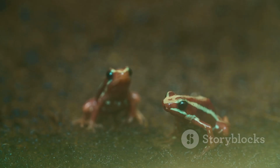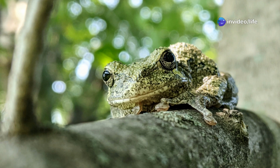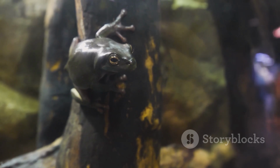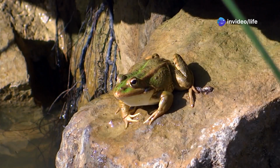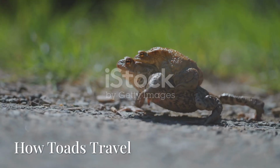Not all frogs are champion jumpers, but most are very good at it. Even tree frogs, which spend a lot of time climbing, can make impressive leaps from branch to branch. Their sticky toe pads help them cling to surfaces after they land. Watching a frog jump is like seeing a little piece of nature's engineering in action. It is a burst of energy and precision. It reminds us how wonderfully adapted these creatures are to their lives, always moving with purpose.